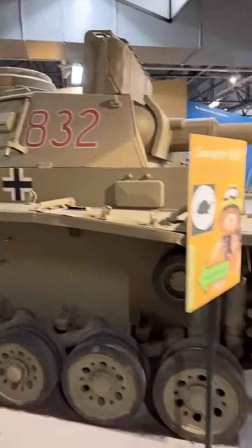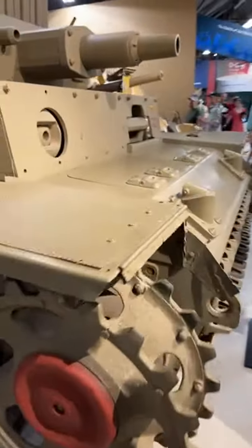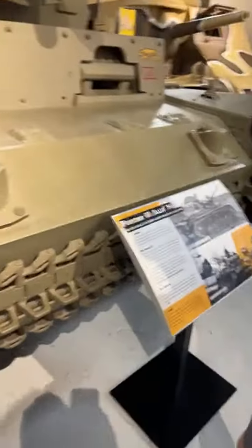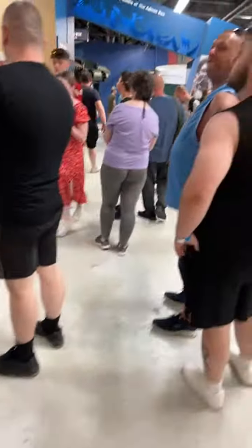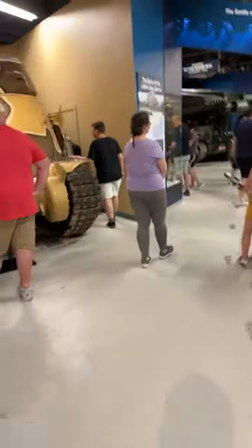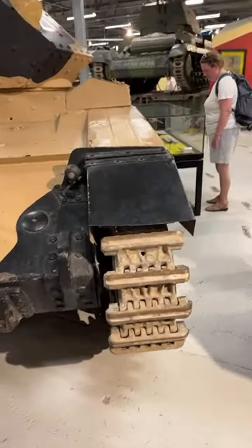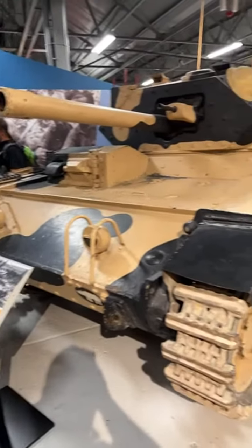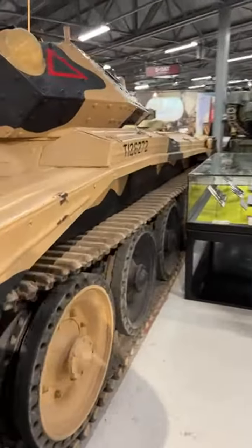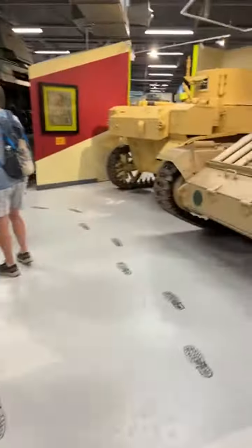What's this? A Panzer III? Yes, Panzer III N with no tracks. So that's not going anywhere for now. I would say M3 Lee. It's not an M3 Lee, it's a Grant. I think the Grant is the British version. Am I right in saying that? Cruiser 3? No, not Crusader. Crusader 3.